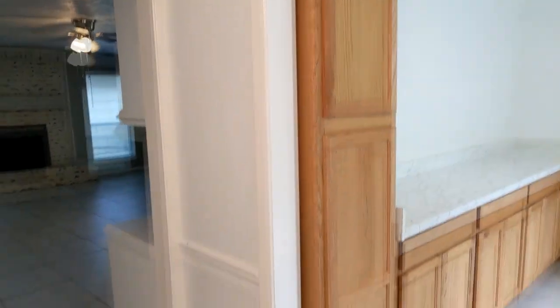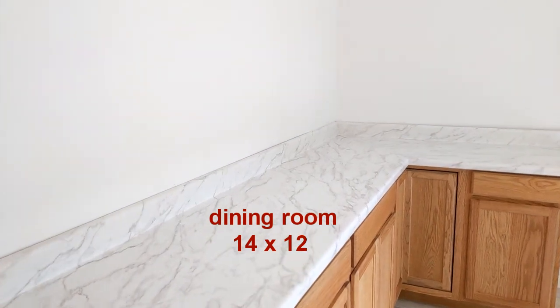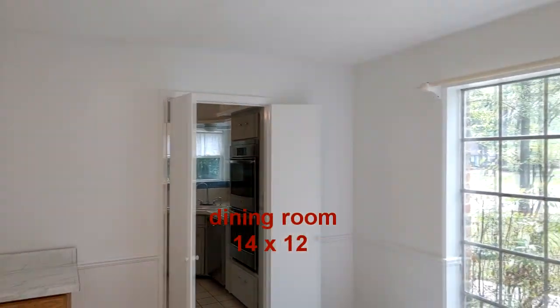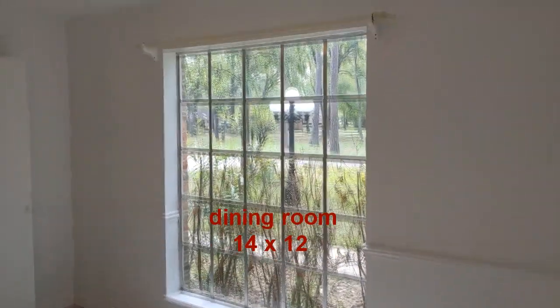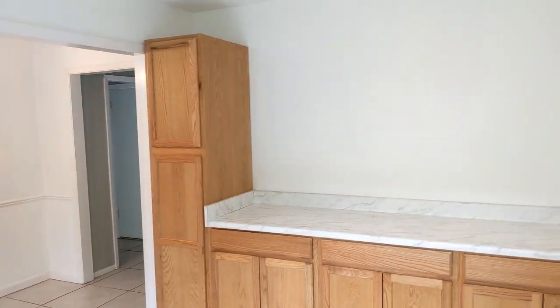So just an idea. As you enter the home to the right, this looks to be what used to be a formal dining area, but looks like they've converted it into an office space. Really nice windows here. Lots of natural light coming in. Standard chair rail, pretty standard for homes built during this period. I believe this home was built in '73.